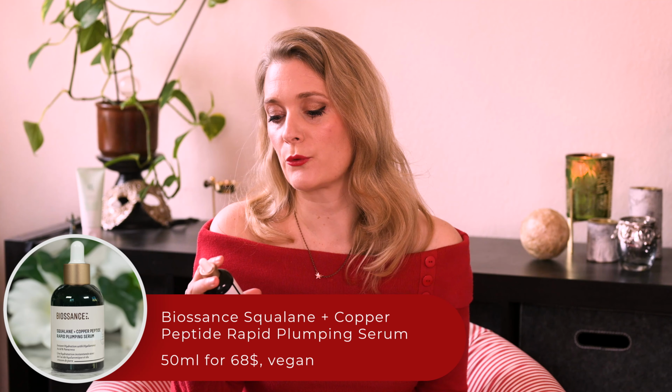Then I have their Biossance Squalane Plus Omega Repair Cream, a nourishing cream without any scent, claiming to help repair the skin barrier, as well as their Squalane Plus Marine Algae Eye Cream that has an interesting salmon color and silky texture, claiming to lift and smooth the look of the eye area.